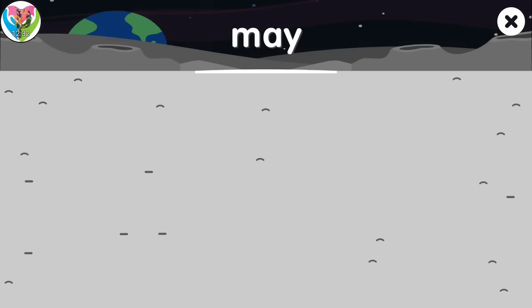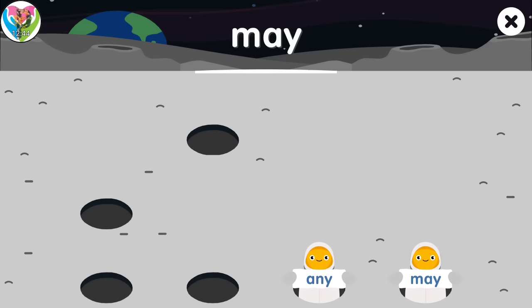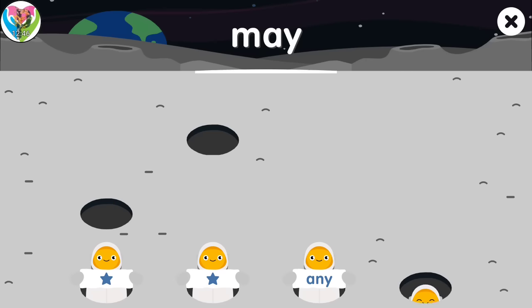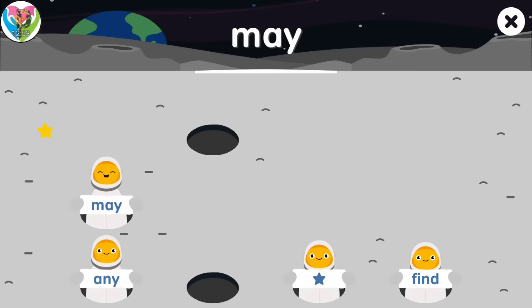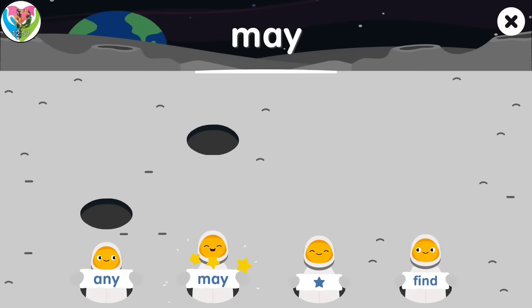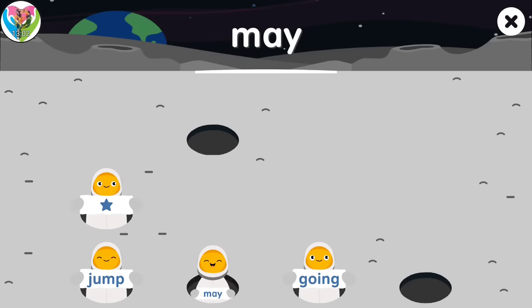May! Now, let's tap this word. May. Find the sight word. May.